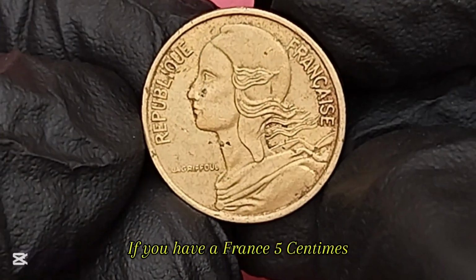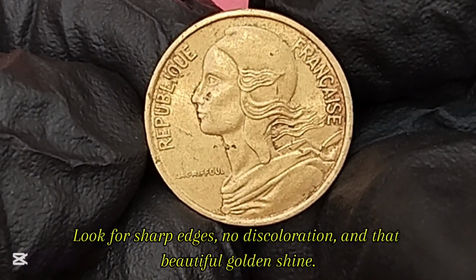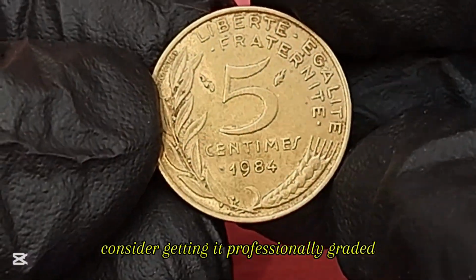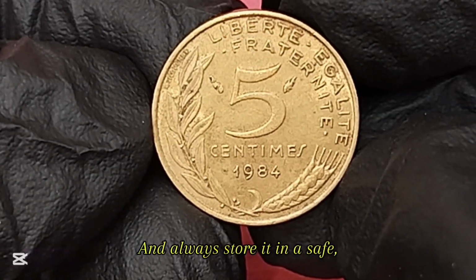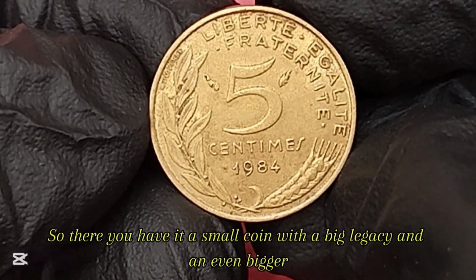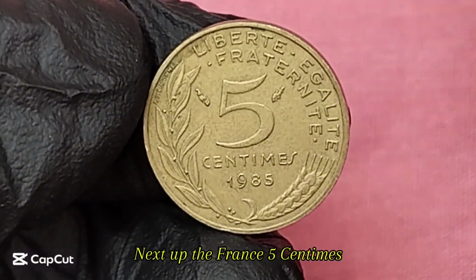If you have a France 5 centimes 1984 coin at home, check its condition. Look for sharp edges, no discoloration, and that beautiful golden shine. If you suspect it's in great shape, consider getting it professionally graded. This could boost its value significantly at auctions. And always store it in a safe, dry place away from moisture to maintain its shine and prevent wear. So there you have it, a small coin with a big legacy and an even bigger value in today's numismatic world. Next up, the France 5 centimes.